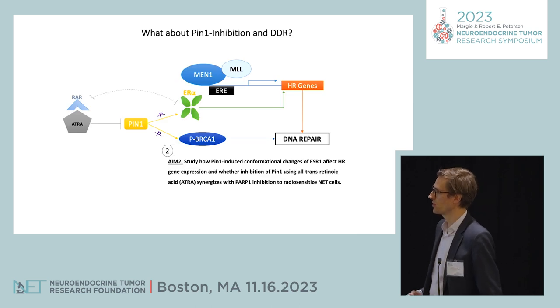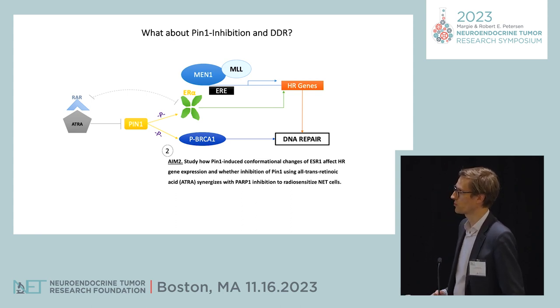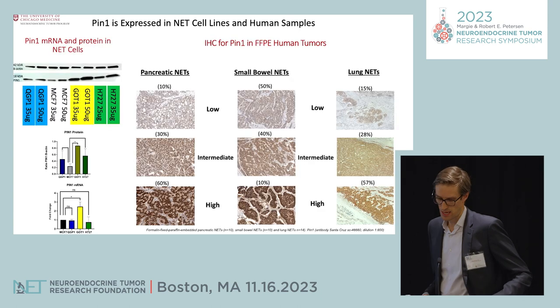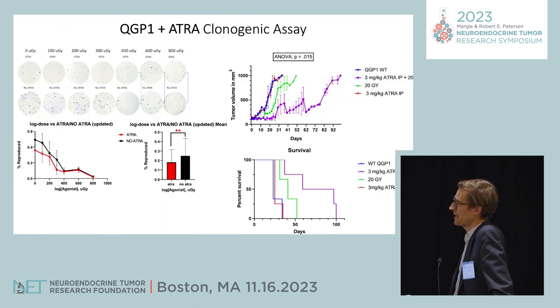Now, the second part, just for the next 2-3 minutes, that we were looking at is how ATRA and PIN1 could potentially play an important role in radiosensitizing these tumors. And here we had a little bit better luck when we looked at our human samples and our cell lines. We saw that there was a fair amount of PIN1 that was actually expressed specifically in PNETs, small bowel nets, and lung nets. So if you see, there's about two-thirds of PNETs at least that have a high concentration of PIN1. So that makes it a pretty straightforward target if we think about that.